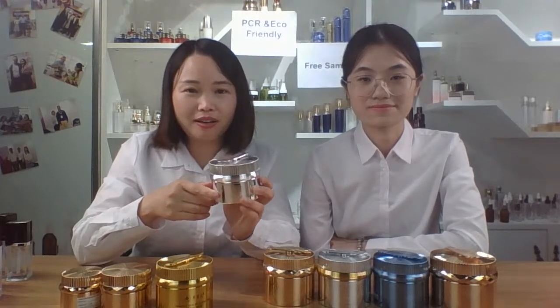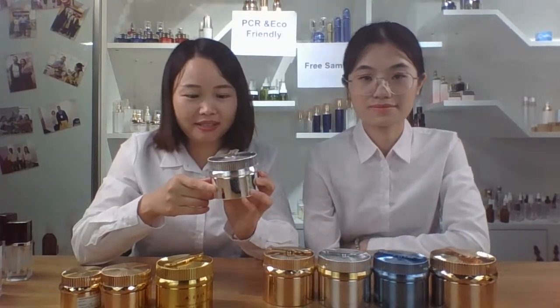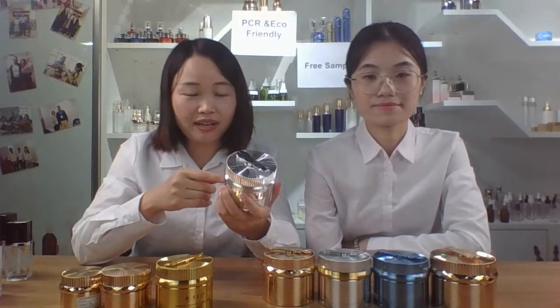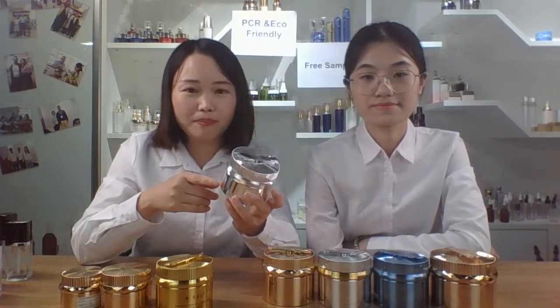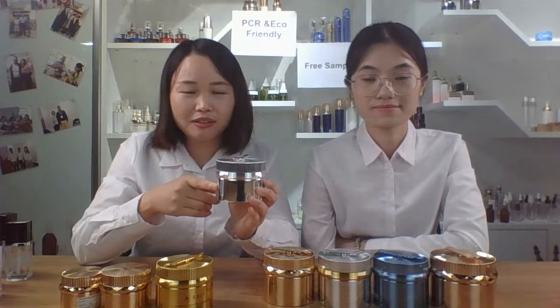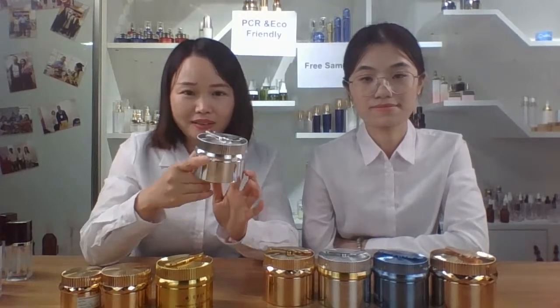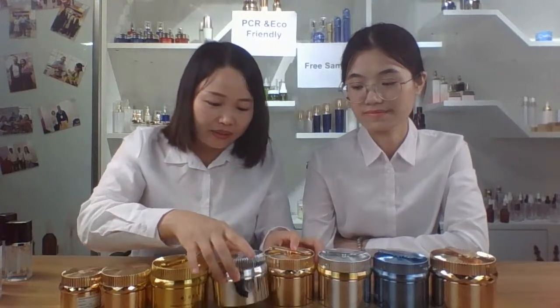Prefer eco-friendly material, and when making the jar, the process won't produce much waste. Okay. You can make normal colors. Don't you need the electroplating process to make the color?